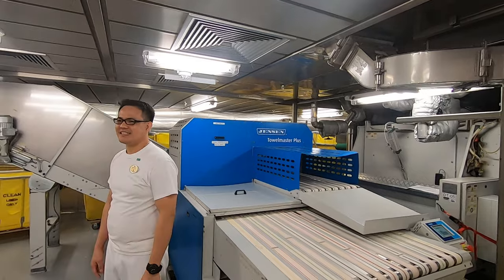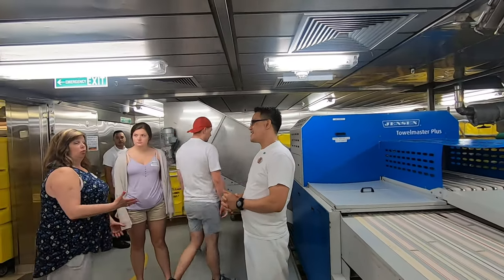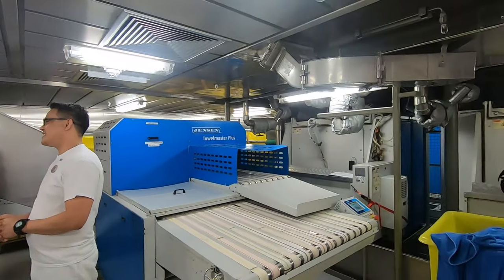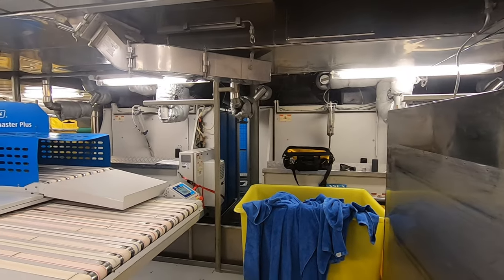I saw a bit that said wash only, so you can turn the laundry in to be washed. Yes. And then they just request hand dry, so we just do hand dry only.